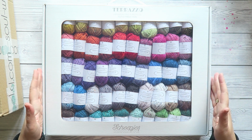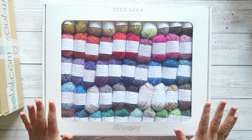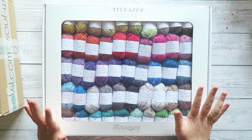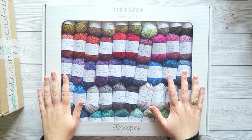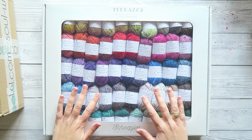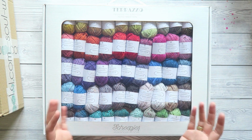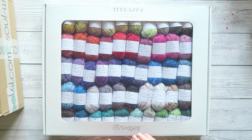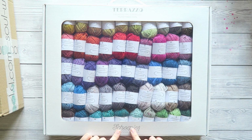And so I thought this angle, you can see things so much better. So I wanted to film it like this. I am sorry you can't see my face and expressions and opinions, but I think you would enjoy seeing the product better. So the first thing I want to show you is this beautiful thing. This is the new yarn Terrazzo from Scheepjes.